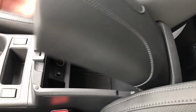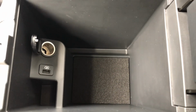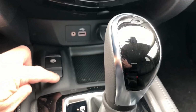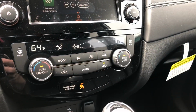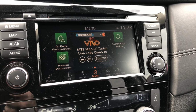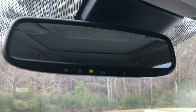Some controls there. Storage here in the Rogue has a USB port, and then it also has a 12-volt circular power port here. It's got two USB ports in the car. RAV4 has 5. Heated seats. And it does have electronic parking brake and also brake hold, the USB, and what we'll call the iPod jack. Has dual temperature controls. And then it has a 7-inch screen. It gives you Sirius XM, navigation system, Bluetooth, all that stuff. Has HomeLink for garage door openers.